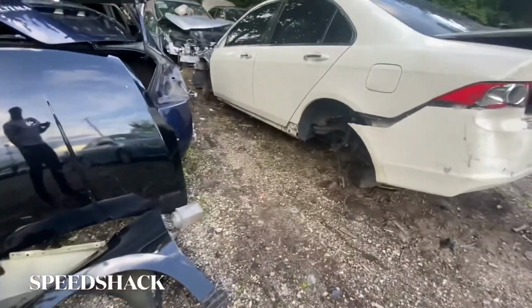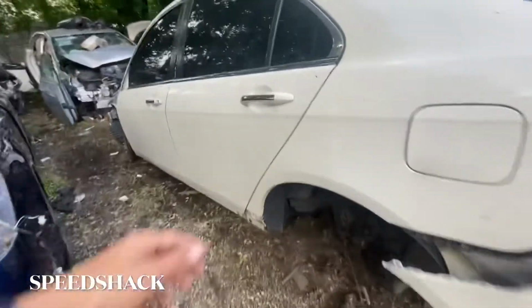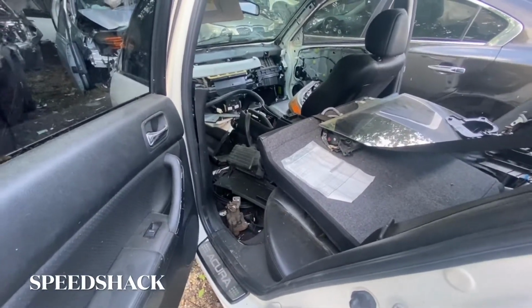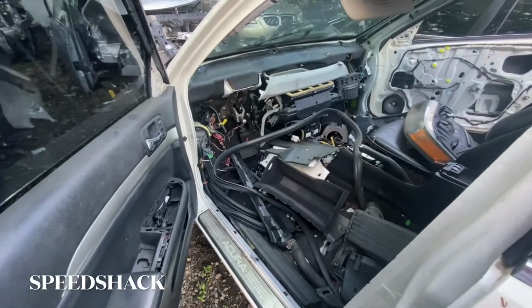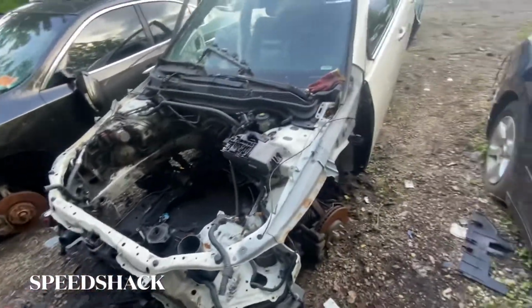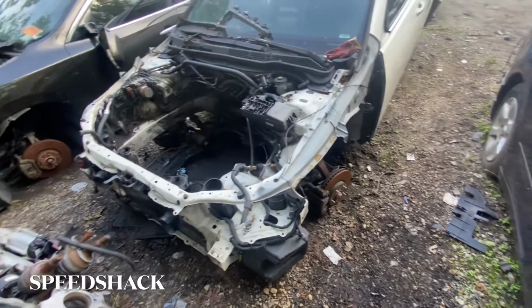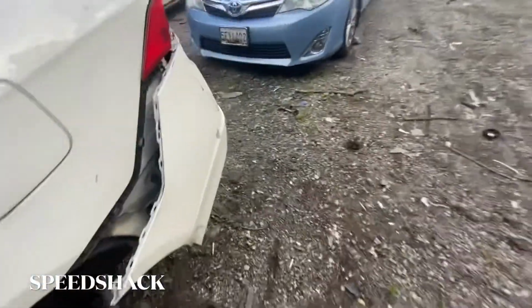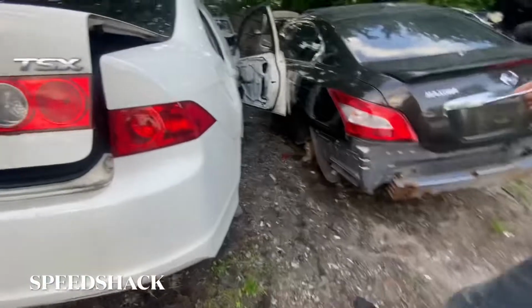Got these two doors too. Oh, there ain't nothing left in the front. Damn. Oh, this is an automatic. What year was this one? 2007. All right. Man, I got it all today, man. All this stuff today. That's pretty good, huh? Get it all done in one day.